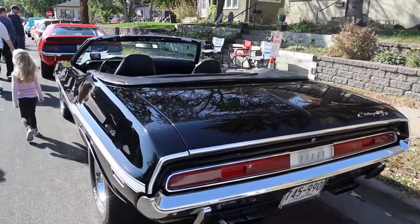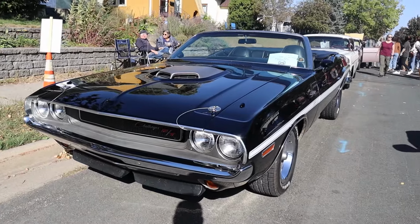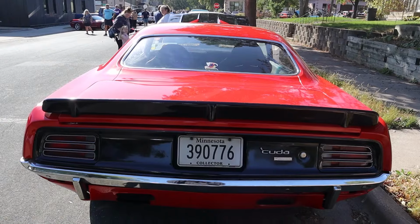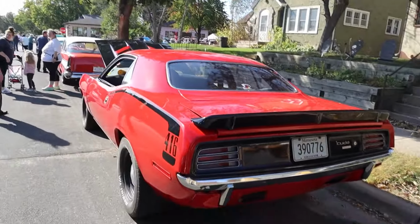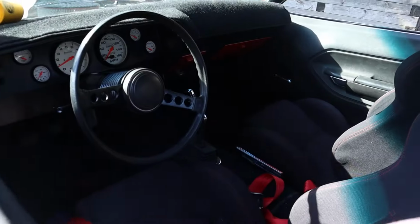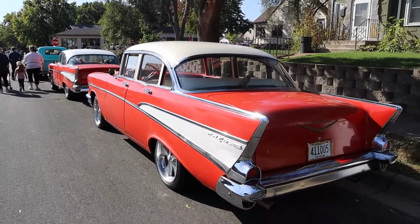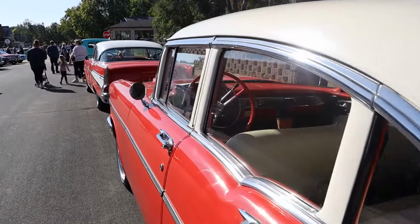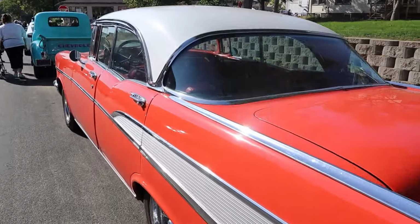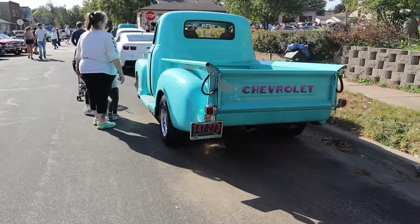It's a nice Dodge Challenger here. '70 Dodge Challenger R/T. Another Cuda here. Some nice Mopars here today. Let's see what year we got here on this. This is a 1970. And we might as well walk by these two girls going this way again. Kawasaki. And a nice Chevy truck, 1947 Chevy truck.